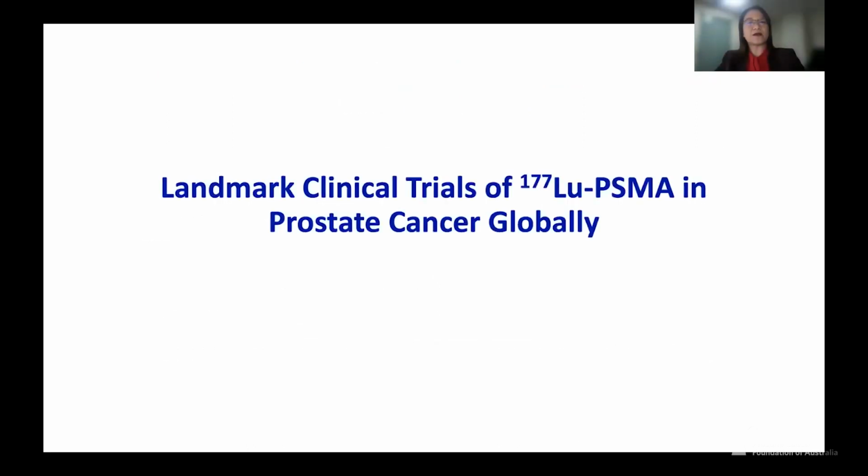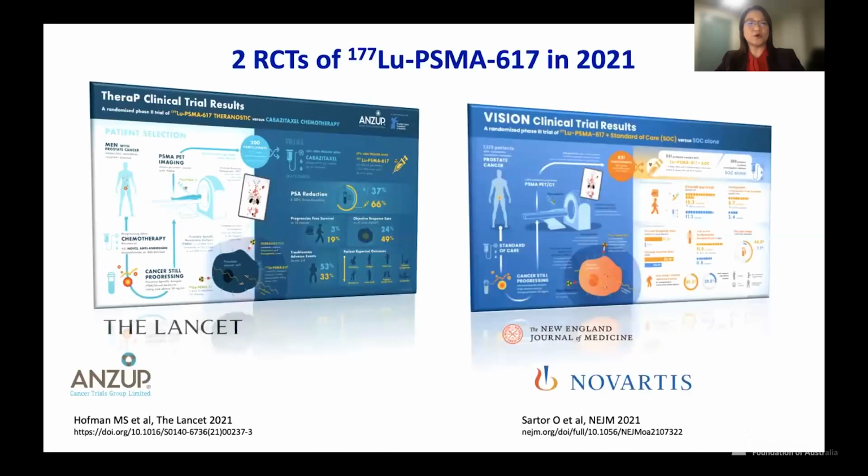And this has been found through a couple of landmark clinical trials of lutetium PSMA in prostate cancer globally. And these are two of those trials. It's called the Therapy clinical trial and the Vision clinical trial. These two trials were both reported in 2021. And the Therapy trial was actually performed right here in Australia again.